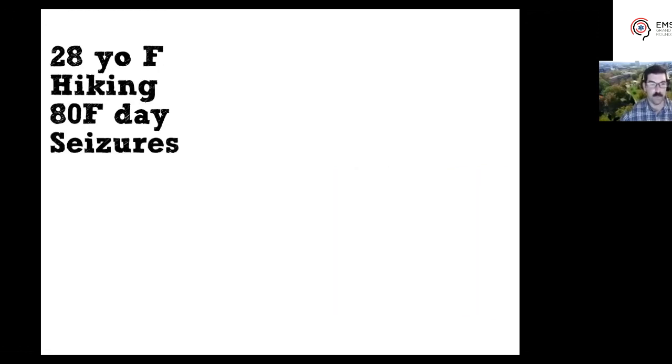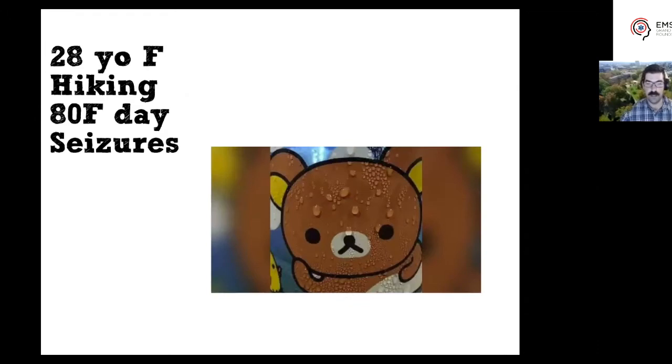Last one, 28-year-old female hiking on a day a lot like today here in Richmond, Kentucky, about 80 degrees. She starts presenting with seizures along the trail, and she looks like this. Definitely, absolutely could be heat stroke. And you really need to start your differential diagnosis from that process, because heat stroke can kill you quick.